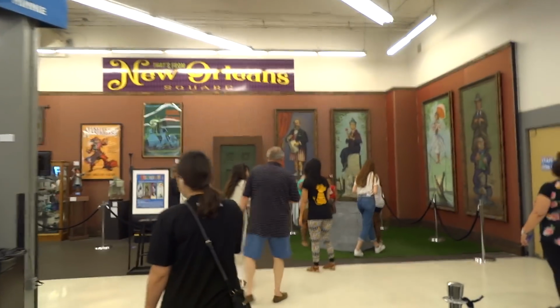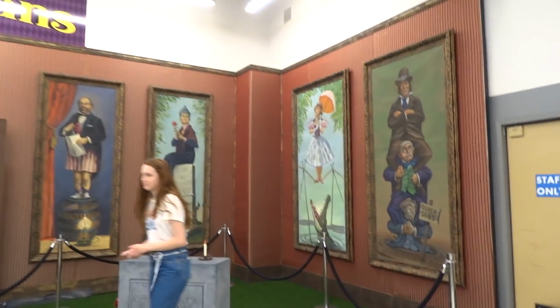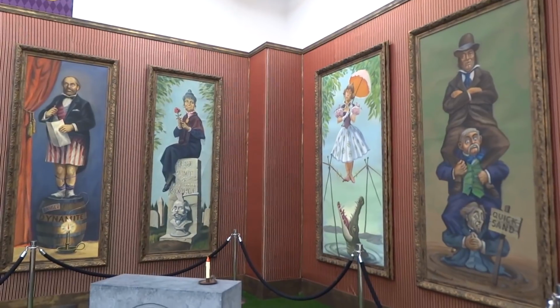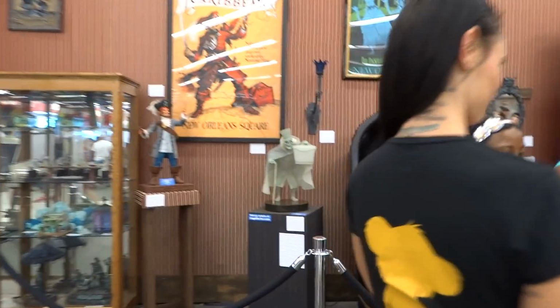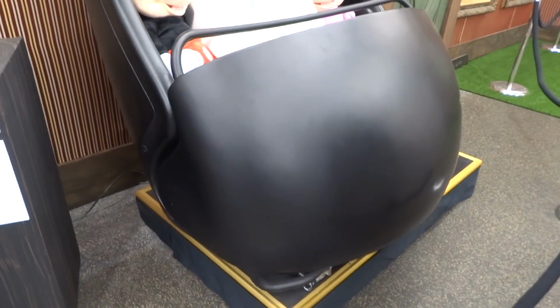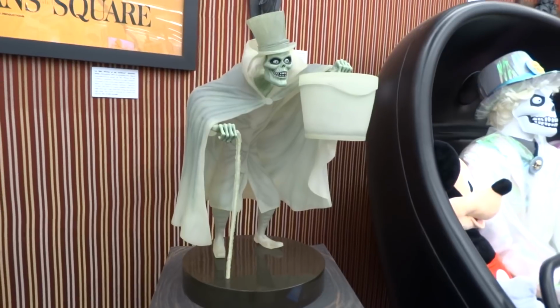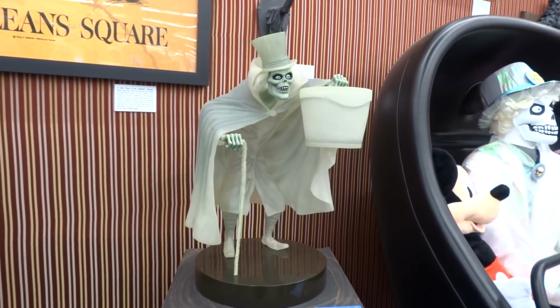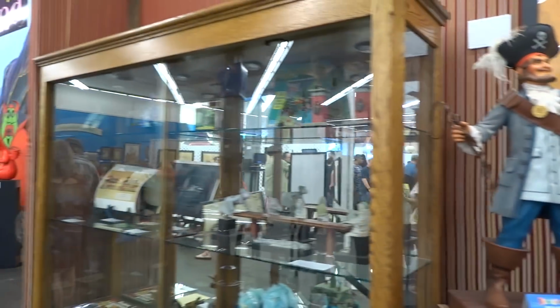Then you've got New Orleans Square, home of the Haunted Mansion, and these stretching room gallery portraits, all four of them there. And then a Doom Buggy. Ride vehicle. Some attraction artwork from New Orleans Square, Pirates of the Caribbean. There's this Hatbox Ghost. This is a light-up figurine that was made for the 50th anniversary of Disneyland. Then you've got an auctioneer figurine from Pirates of the Caribbean.